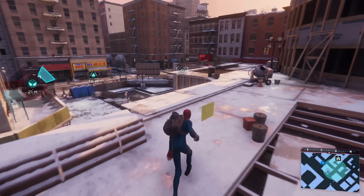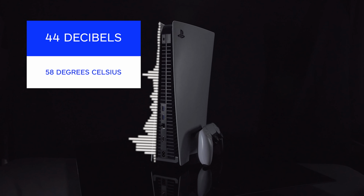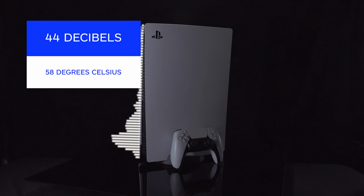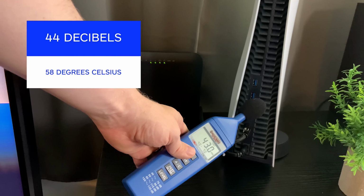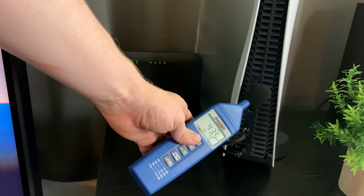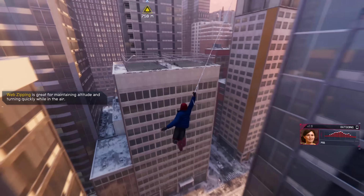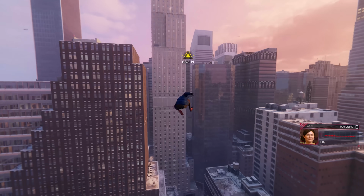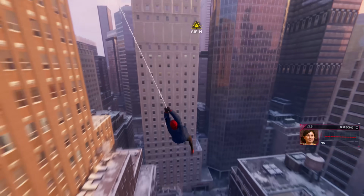Despite all that horsepower under the hood, the PS5 is impressively silent, and IGN's testing has pegged it at a virtually inaudible 44 decibels at 58 degrees Celsius in the midst of Spider-Man Miles Morales. It's a refreshing change from my current PS4 Pro. Booting up Marvel's Spider-Man on that makes it sound like it's ready to be catapulted off an aircraft carrier.